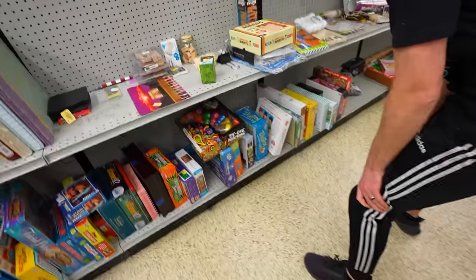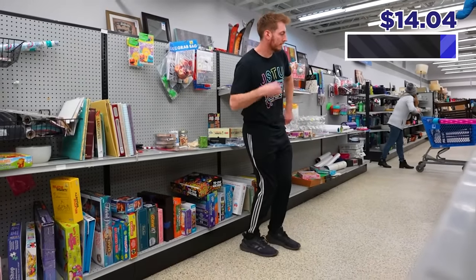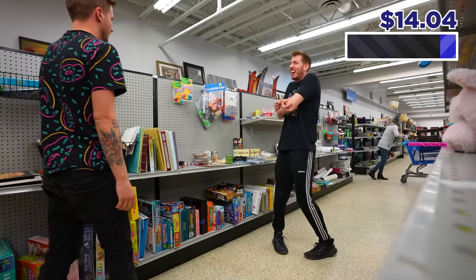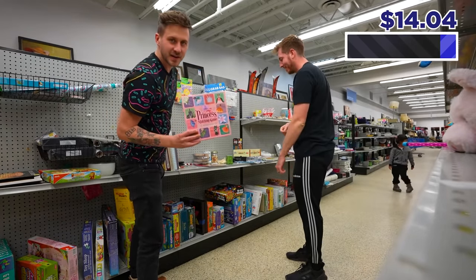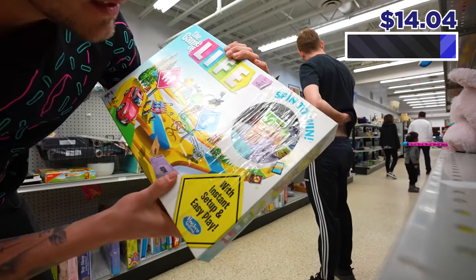So for part of our budget, Andrew and I are gonna go to Goodwill and see if we can find any entertaining games for very cheap. Board games. Board games. Aha! Time machine! What the heck? Princess matching game. Squinch. Life? You can already see the pieces are sticking to the board.